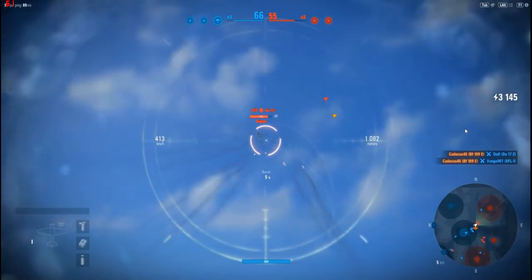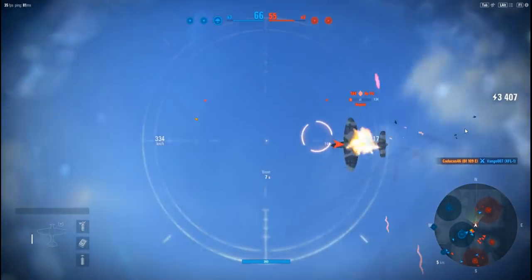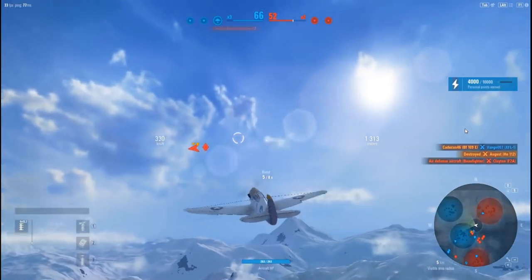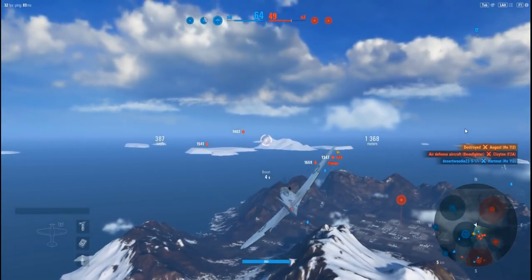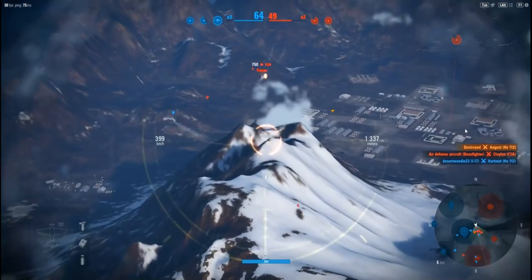Cad and I are going to attempt to kill this plane together, but I didn't want to shoot it full of holes. That's what happens when you're running a fight together and you're playing very similar planes. You get a lot of this, generally on target with each other.